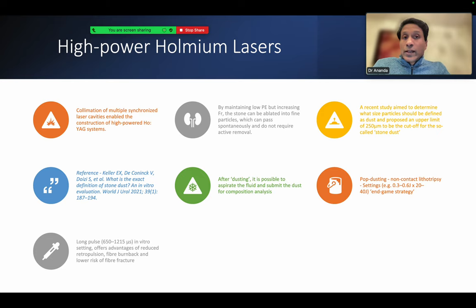After dusting, we can even aspirate and send that aspiration with the dust for stone analysis. So it's not necessary that we need to really get a chunk of the stone for the stone analysis. And pop dusting is the one which is known as the end game strategy, where after dusting, if you have a good number of chunky particles, especially in the lower calyx, you can go for a good energy setting of 0.3 to 0.6 joules, but quite high frequency up to 40 hertz, where you can very clearly create a nice pop dusting, which is also quicker.